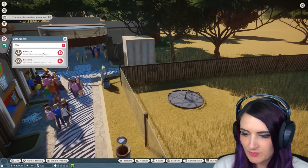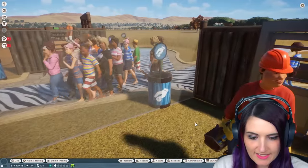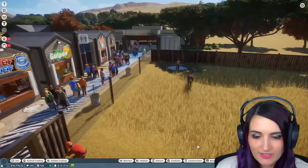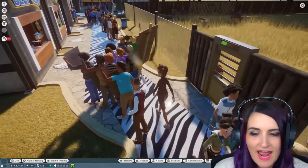Habitat 1 has damaged barriers. Oh no, the zebras tried to escape. There we go. Mechanic will fix it. Oh my God, look how much more money the zebras are getting than the antelope. I told you the zebras are showstoppers. Everybody loves them. Protesters. What? What are you protesting? I don't even have a tiger.